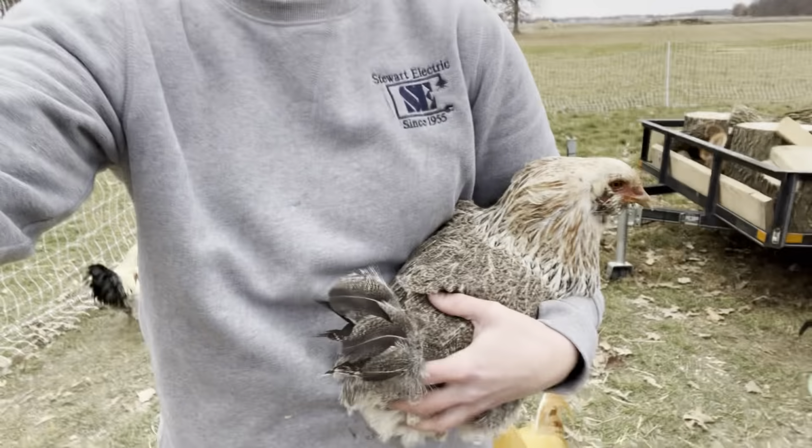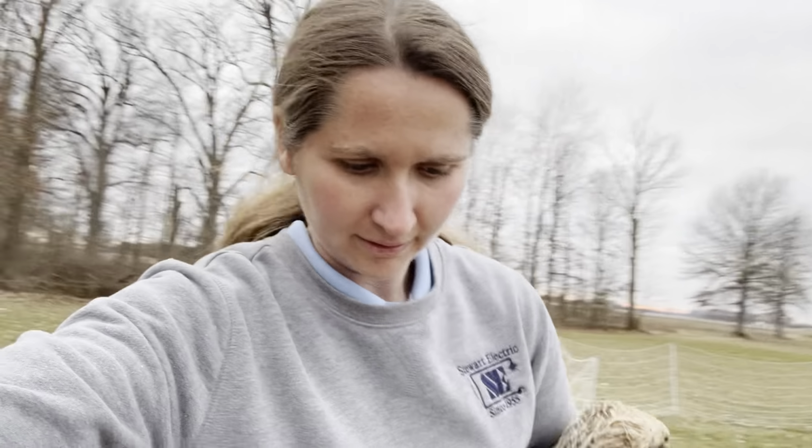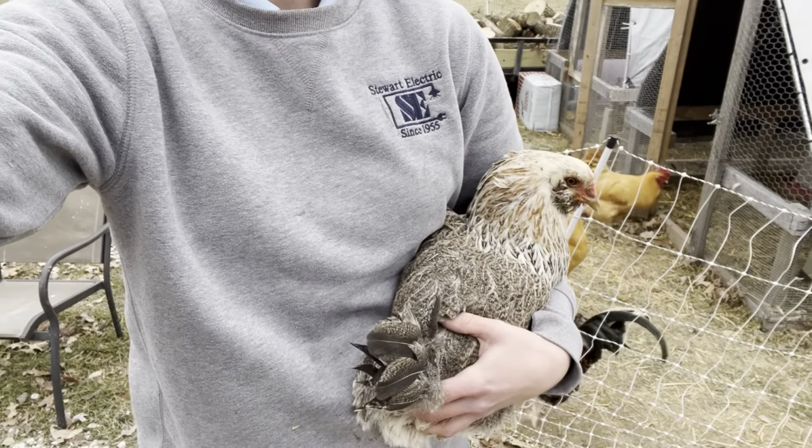So this Americana here that was kind of getting picked on, I'm gonna go ahead and put her back in her coop and hope nothing happens. Her tail's growing back fine. I don't know what it is, but the chickens are just interested in picking on each other's tails. It's quite annoying. So yeah, like I said, I don't know if that one's gonna make it. I'll keep an eye on this one. It's kind of late in the day. I think it's 5:30 at this point, so hopefully this girl will get introduced back in just fine. She hasn't been out of her normal coop in a while.